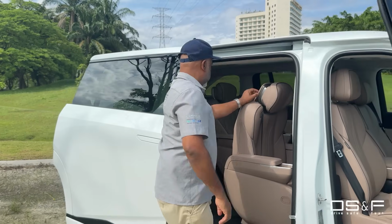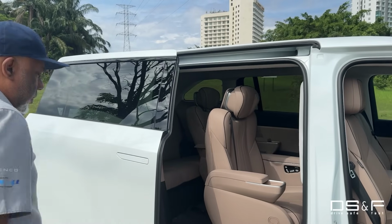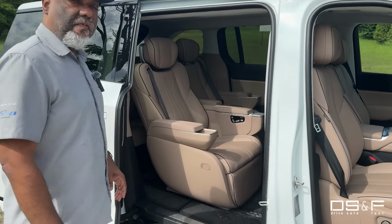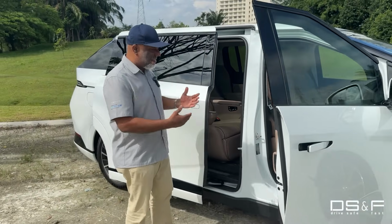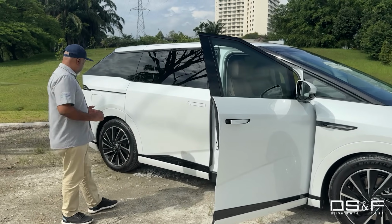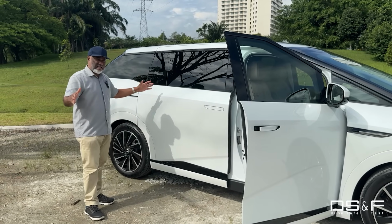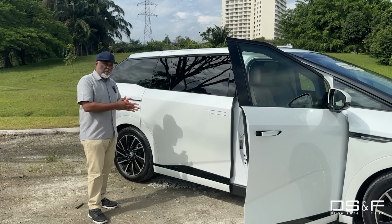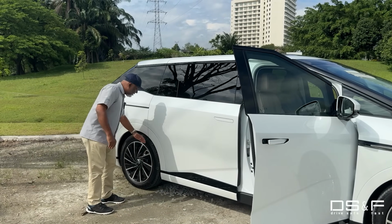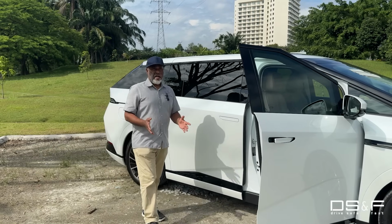So I get out. There's a button here to move the seats, and you can put it back where it's supposed to be. Okay, so now it's time for us to show you how easy it is to drive this large vehicle. Before we go into the driver's seat, just a little reminder, this is rear wheel steering. This MPV, because of its sheer size, has rear wheel steering, so turning radius is very tight. You can't see it because I can't show it in the video, but it actually turns a few degrees to give you a fantastic turning radius, almost like a normal sedan.